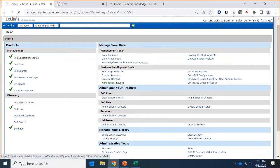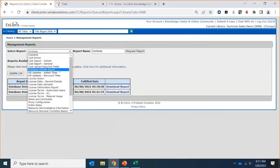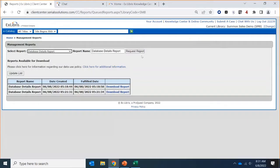I'll go to the management reports because I want to show you one thing very briefly here. There will be multiple reports in here, but you want the database details report. When you click request report, it takes less than a minute to run. But this is a report that will only show up for the account that ran it.